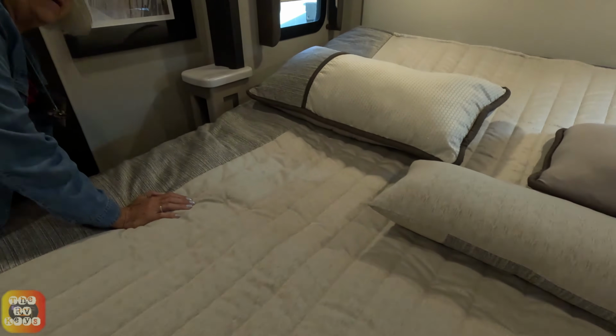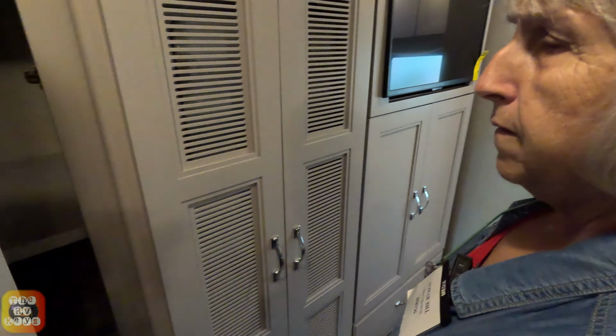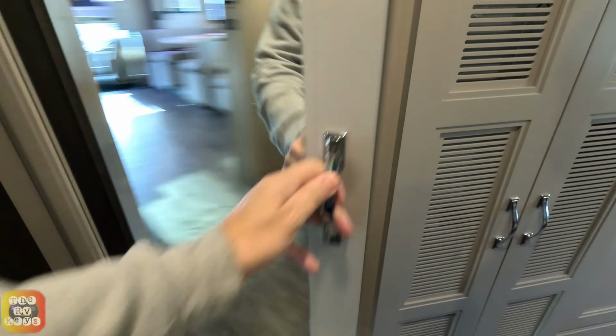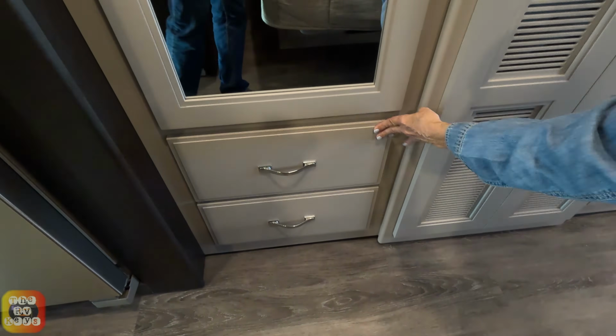On either side there is a little end table with a little cubby, and then the light switch, the bed control and all are on the underside of the bed. I wish I would find another solution for that. I find that very inconvenient personally. Across the way, we do have a wardrobe with 2 adjustable shelves. And then right below that, there's 2 drawers, both the same size.